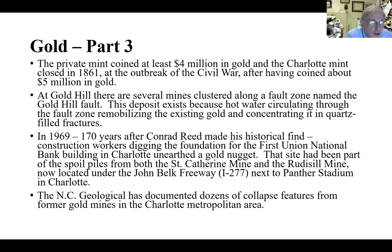There is a place called Gold Hill where several mines are clustered along a fault zone. And it's called the Gold Hill Fault. That deposit exists because hot water was circulating in the fault zone, remobilizing existing gold and getting it concentrated in quartz-filled fractures. That's still a place people go out and speculate on and actually go dig out on occasionally. And they'll usually get some gold. I mean, I have a friend of mine that got back about half a tablespoon of gold from that from a long weekend.